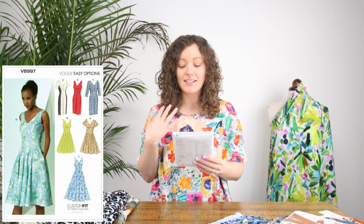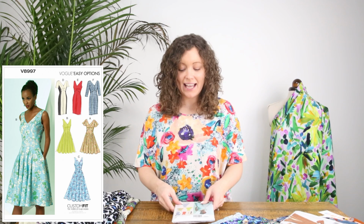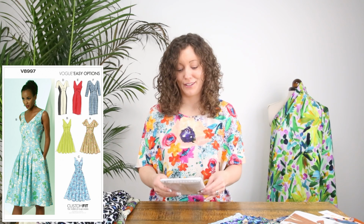The next pattern I've got, so this is another dress, and this is number 8997. Now this one has vintage vibes to me. It's a fit and flare kind of dress. It has 6 different views on the pattern, loads of options on this pattern.